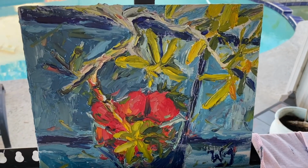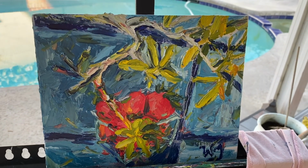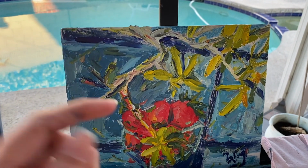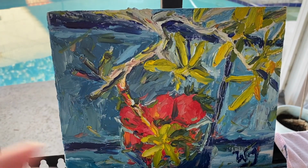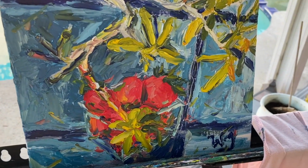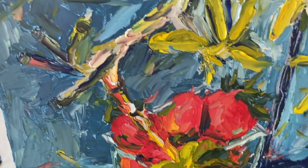Here it is, all finished. I'm really happy with how it turned out, and I had some fun being a little bit looser, having some different dashes going in from colors that I already used just to break up the background. Otherwise it was a little bit too much blue and too flat looking. So that was really fun to play around with. I really like this one. I don't often say that.